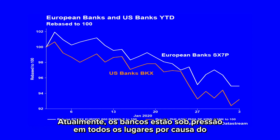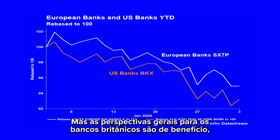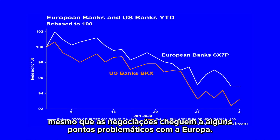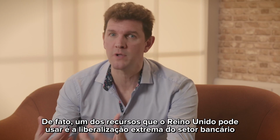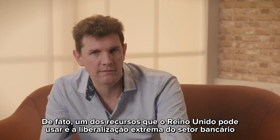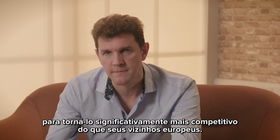Banks are currently under pressure everywhere because of the flattening effect of yield curves due to the recent rally in bonds. But the overall prospects for UK banks should benefit, even if the negotiations run into a few trouble spots with Europe. And in fact, one of the sticks that the UK can use is extreme liberalisation of the banking sector to make it significantly more competitive than its European neighbours.